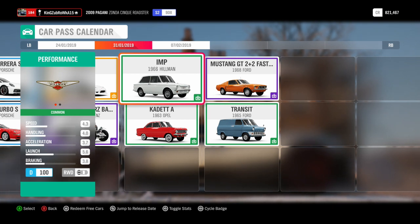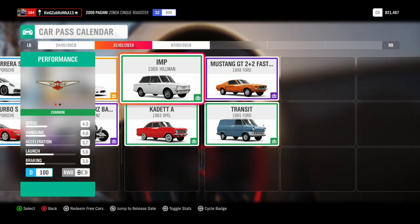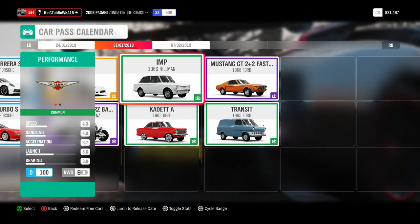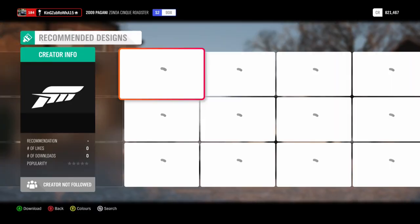So let's move on to Forza Horizon 4. Today in this car pass we have received the 1966 Hillman Imp and the 1963 Opel Kadett A. Let's take a look at the Imp first of all. It's a very old school classic; the cars we've received this week are very old classics.